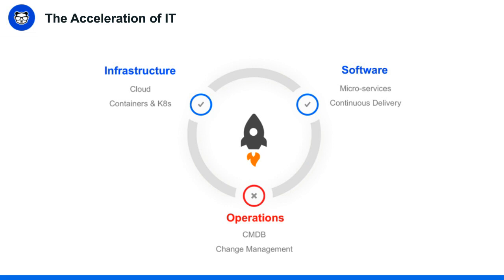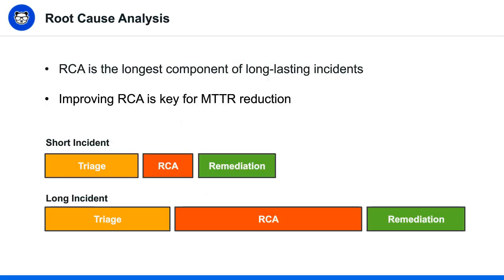But as we look at this trend of rapid acceleration by a few orders of magnitude, these paradigms are not working anymore and are creating some serious challenges for operations teams. So let's dive into each one of them. We'll start by talking a little bit about root cause analysis, and we'll see how that ties into change management.